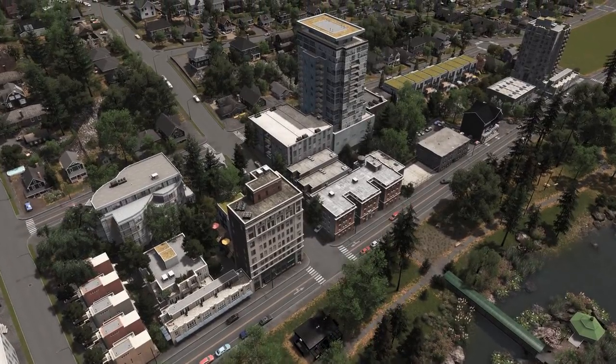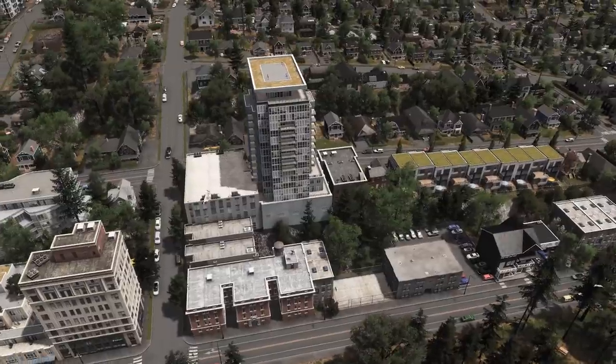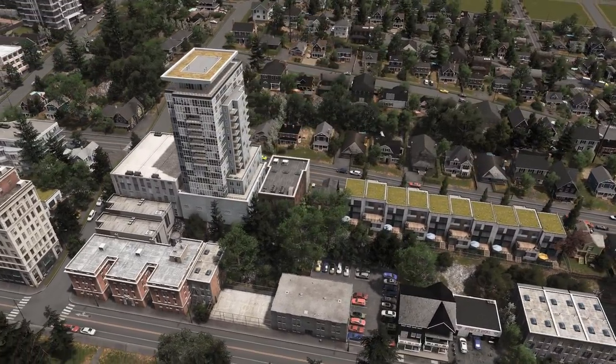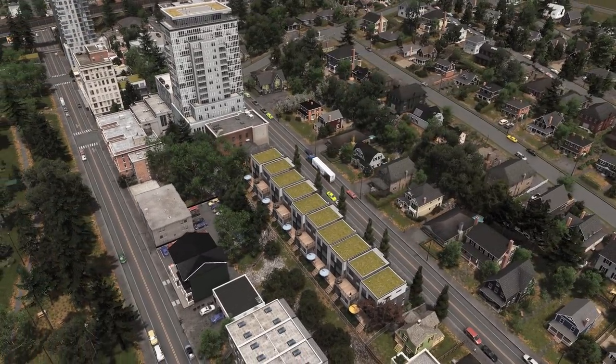So yeah, here's the core of that neighborhood just on this hill here. I love working with terrain height differences like this. It's really, really satisfying to just see what this looks like.